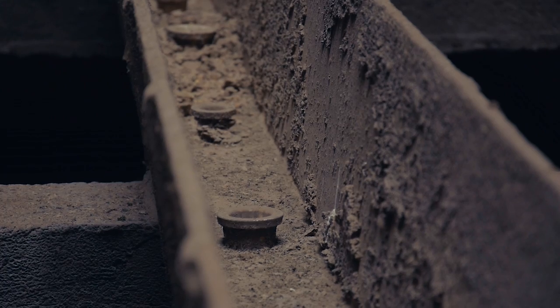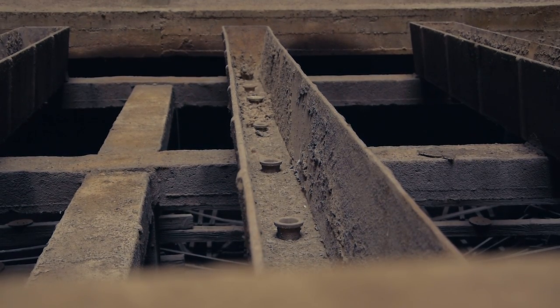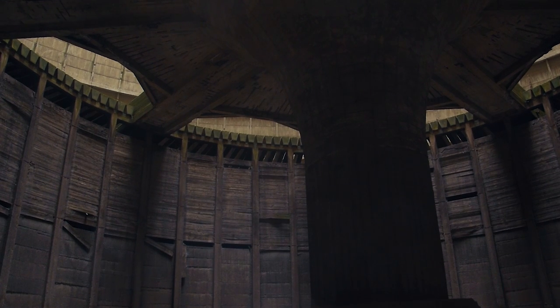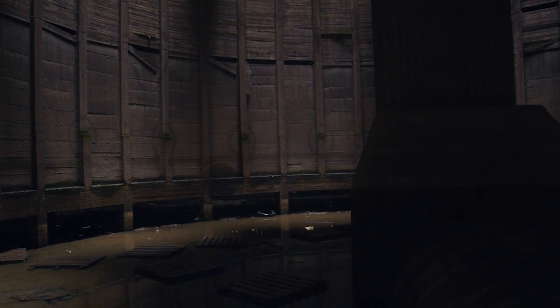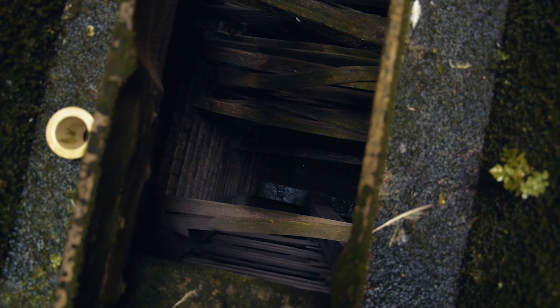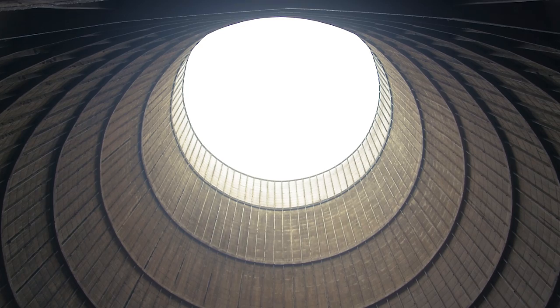While dripping down, the hot water was cooled by the wind that swept in from portals in the base of the tower, releasing billowing columns of hot air. The cold water was collected in a basin under the tower and then pumped back to the power station. Since a lot of cooling water is needed, cooling towers are mostly built near a river or the sea.